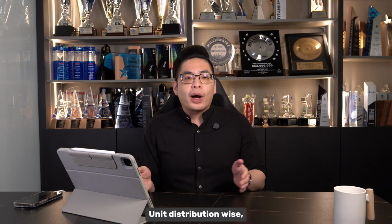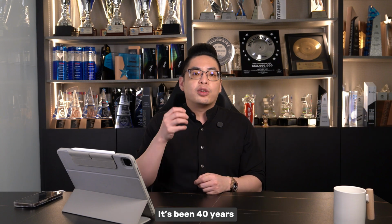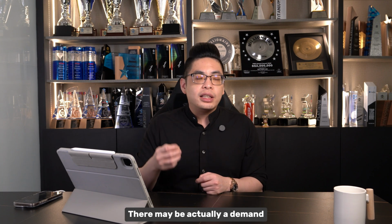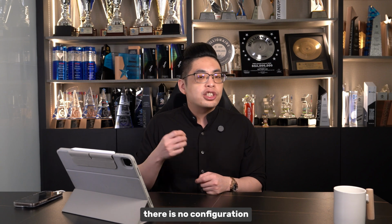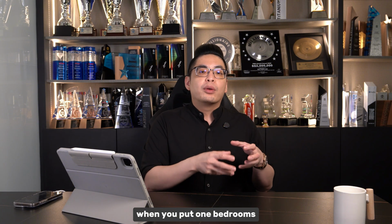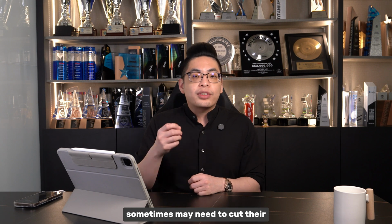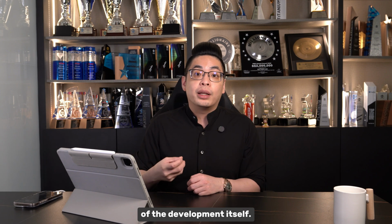Unit distribution wise, you realize that there is no 1 bedroom because they know this area, it's been 40 years since there was actually a new launch. There may be a higher demand for own stay. That's why there is no configuration of a 1 bedroom. And this is actually a very good advantage, because usually when you put 1 bedrooms in high own stay demand areas, the owners who want to sell sometimes may need to cut their pricing to sell, and that will bring down the entire track record of the development itself.